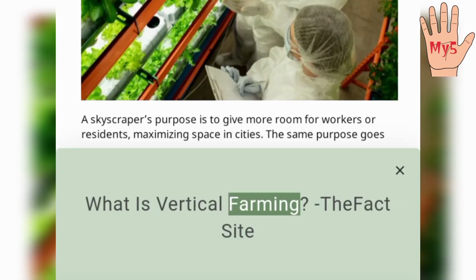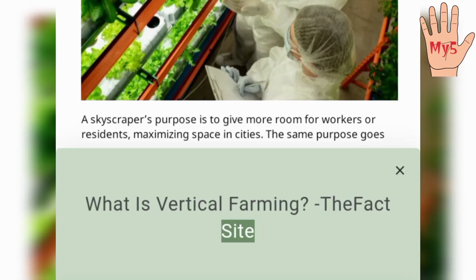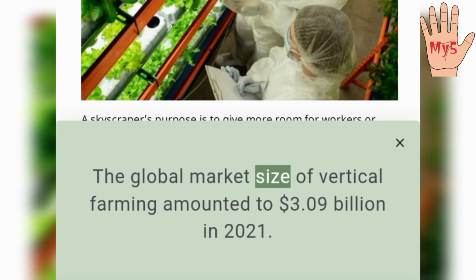What is vertical farming? The Fact Site. The global market size of vertical farming amounted to $3.09 billion in 2021.